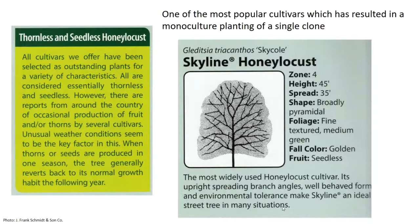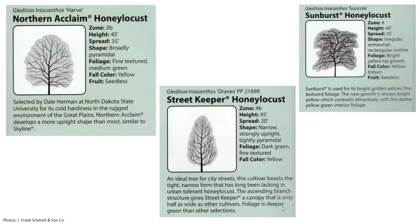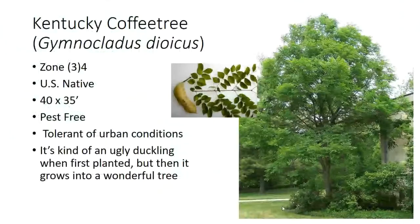And so Skyline is very common, but again, we want to avoid monoculture. So monocultures within a species, within a genera, but also within cultivars, because these are very narrow genetic lines. And so if you're going to use a honey locust, try to be diverse even within the cultivars. So there's Skyline, there's Halka, Shademaster, Imperial, Northern Acclaim, Streetkeeper, Sunburst. There's a lot of cultivars. They all have slightly different shapes to them as well. So it's all about diversity.